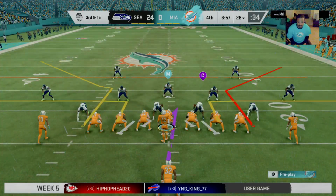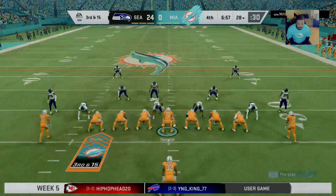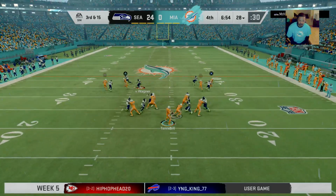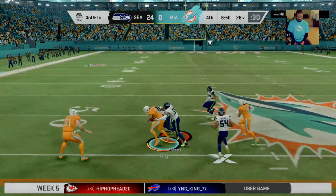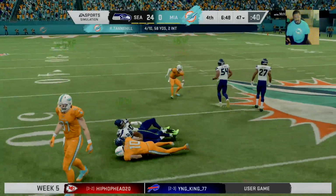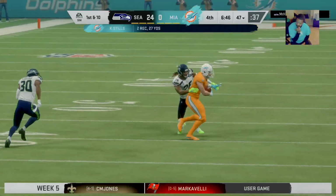An incomplete pass on that last play, and that means they'll need to come up with something here on 3rd down. Here's Tannehill. Space to maneuver at the 40. And he takes it all the way up to the 47. Gain of 19.